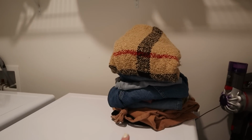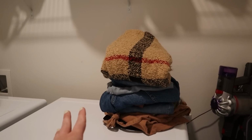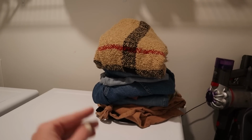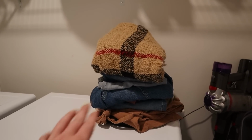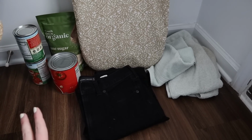I did just leave this one pile of clothing right here because I'm going to be doing a clothing swap with some friends in a couple of weeks, and that's going to be the perfect opportunity to pass some of these items on to new homes. And for the rest of the items, I just brought them here to our entryway. These are all things that we're either going to be passing on or throwing out.